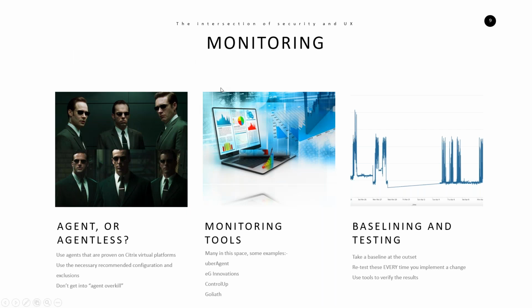So obviously when you're going to do all this auditing, you also need to monitor very heavily. And an important part of this, when we're balancing security against performance, is that we've got to understand baselines and the impact of everything that we do.